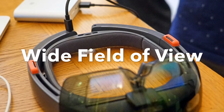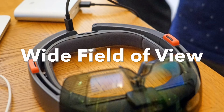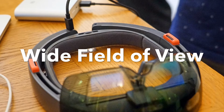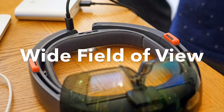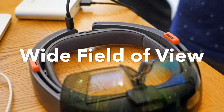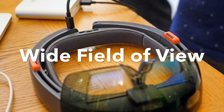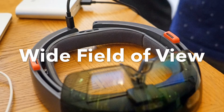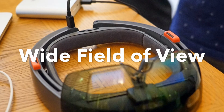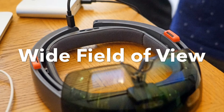So the focal length of the camera is different from the focal length of your eyes. For example, if you use your iPhone, you can see that the camera captures a very wide view, whereas when you look with your eyes, it's not equivalent. So what you see on the screen doesn't naturally extend how you see the world with your own eyes. Now with AR glasses, you don't have this barrier.